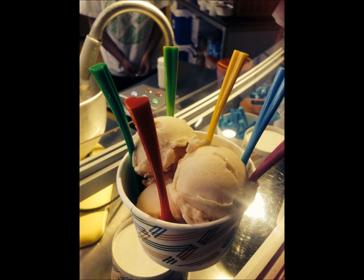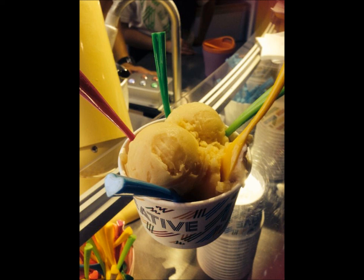I started with passion fruit and guava, which was exciting to my palate. Perfectly balanced, sweet, creamy, and tart. As a chef, I thought immediately how Eative's products would make a perfect palate cleanser between courses or the base of an awesome cocktail.